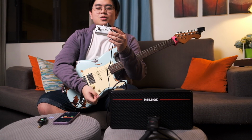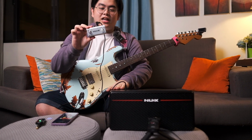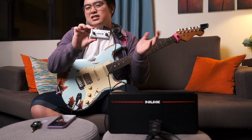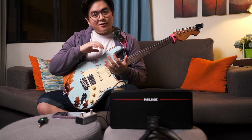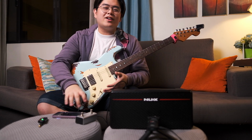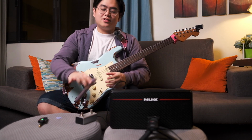The NMP2 foot switch is connected to the Mighty Space via a 1/4 TRS cable. So in this setup, technically, it's not totally wireless. Oh, this one for me is a bonus. You can also use it as a Bluetooth speaker for all of your devices to stream music or watch videos and movies.